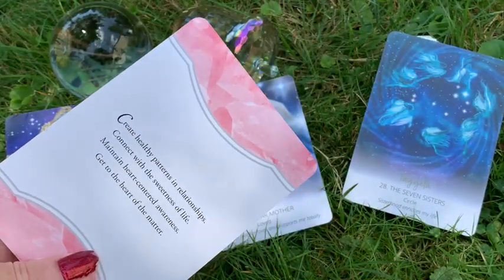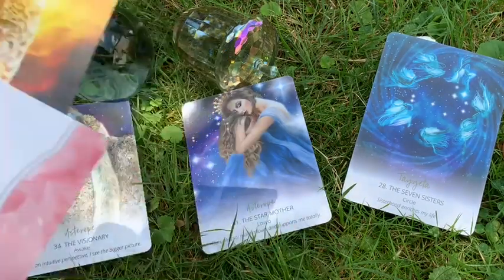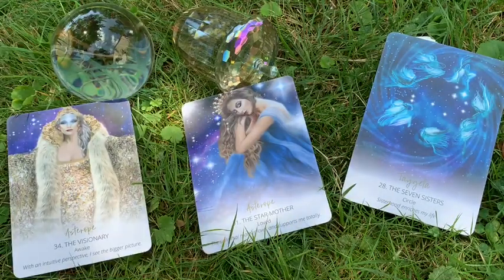Yeah, create healthy patterns. You've got this. Practice with the relationships you have now. Deep breathing, taking it easy, being non-judgmental, right? So that is you guys.